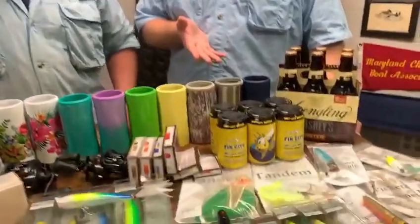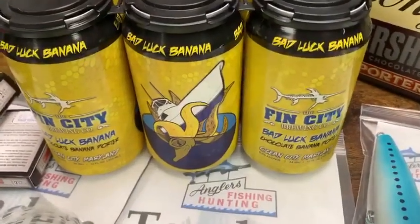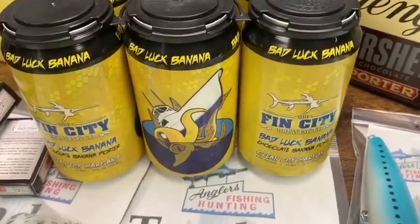So it's topwater season. It's oyster season. It's porter season. It is. So talk to us about this. I can't talk about this beer because I'm a superstitious kind of guy. What's the deal with Bad Luck Banana? It has a picture of a banana eating a nice sport fisher boat. I mean, it's heartbreaking. But I bet you it's delicious.